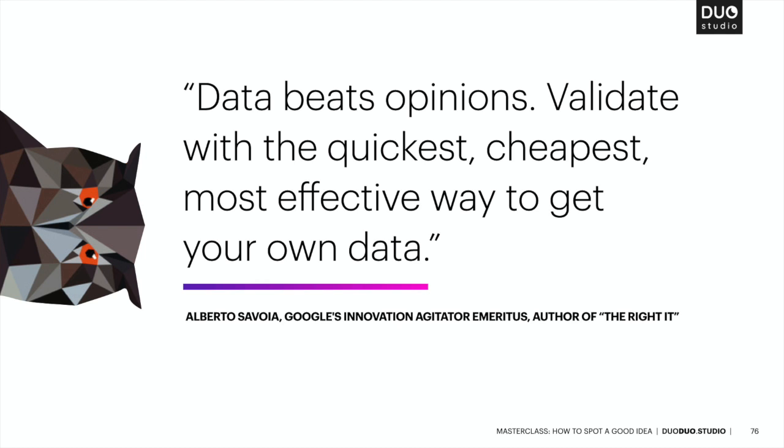It's important to understand that new ventures are inherently risky. If it's never been done before, you don't have all the facts and the figures to give you beyond a reasonable doubt certainty. So validation is the way to build confidence that you're doing the right thing.